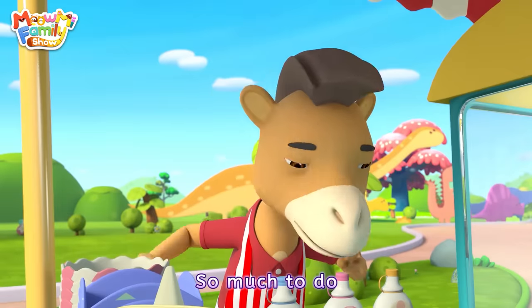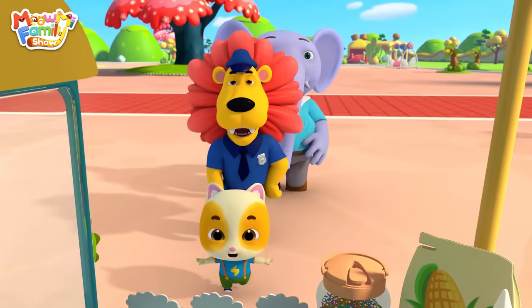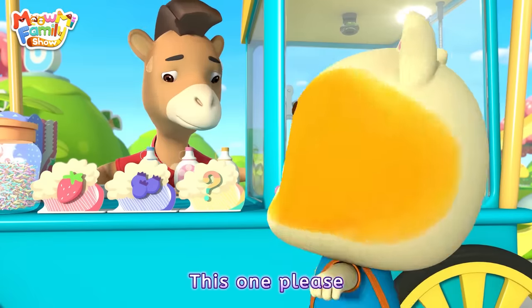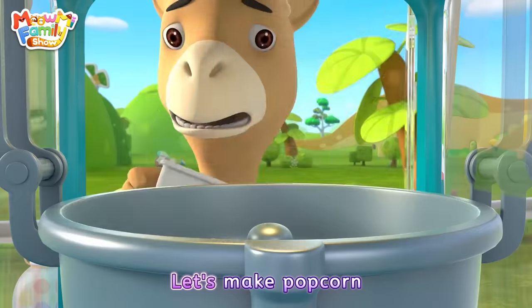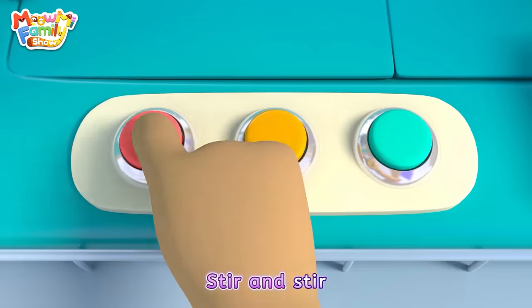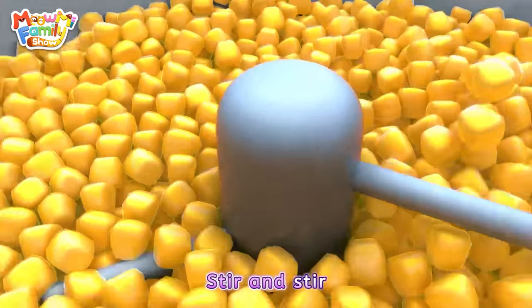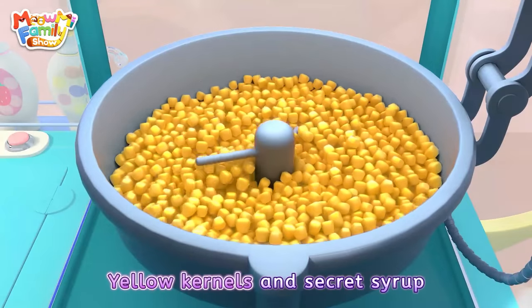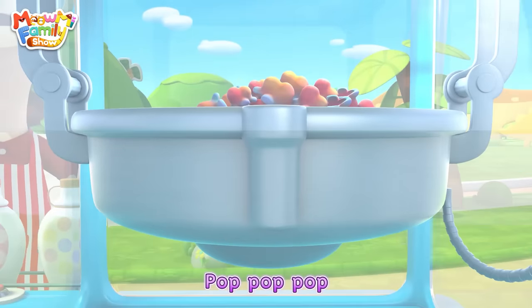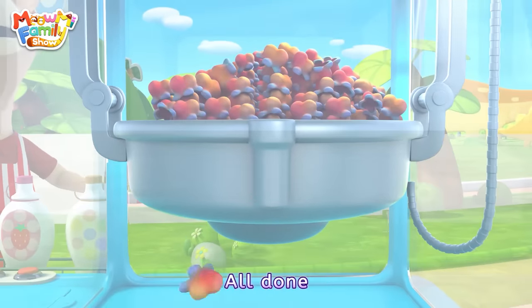Oh, so much to do! Yeah, one more, please! This one, please! Let's make popcorn. Stir and stir. Yellow kernels and secret syrup. Pop, pop, pop. All done!